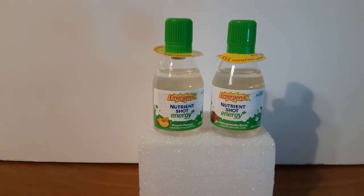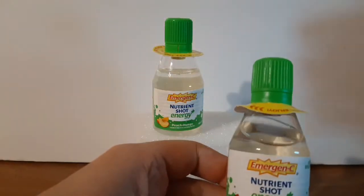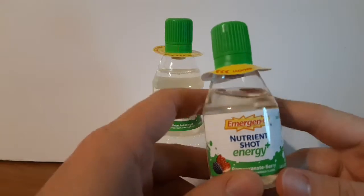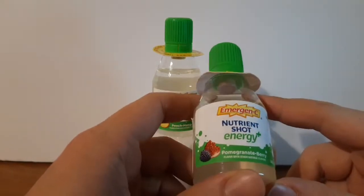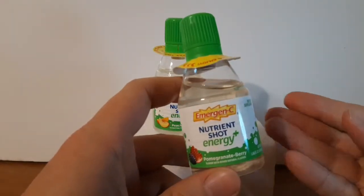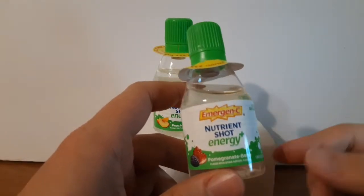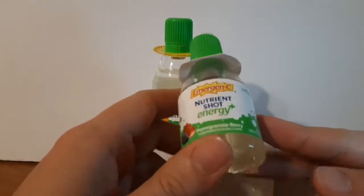What's up, guys? Today, I'm going to review the brand new Emergen-C nutrient shots. Now, I tracked down both flavors, the peach mango and the pomegranate berry. These are very interesting little energy drinks. They're marketed as more of the healthy alternative to an energy shot, so off the bat, you're going to know it's probably garbage.